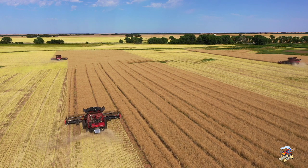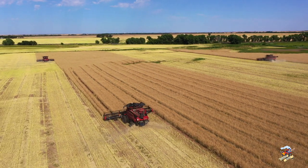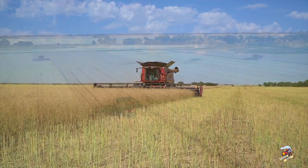And as I said, canola is not a big crop down in this part of the world. Most of the canola that I see is up in the Western Canadian Plains, Montana, North Dakota, and so forth. And canola is an oilseed crop.